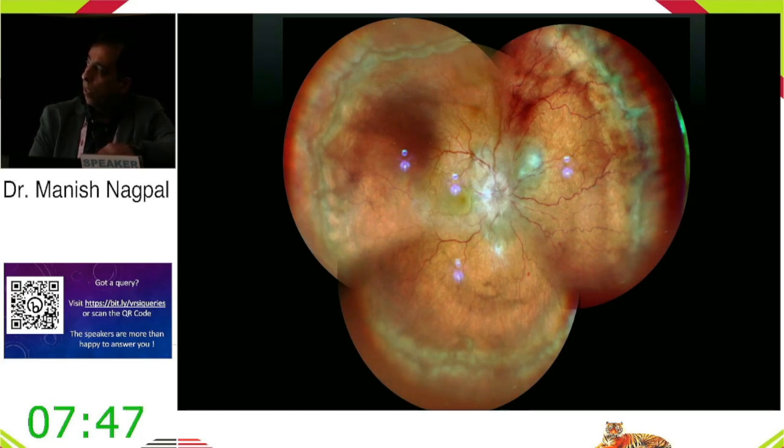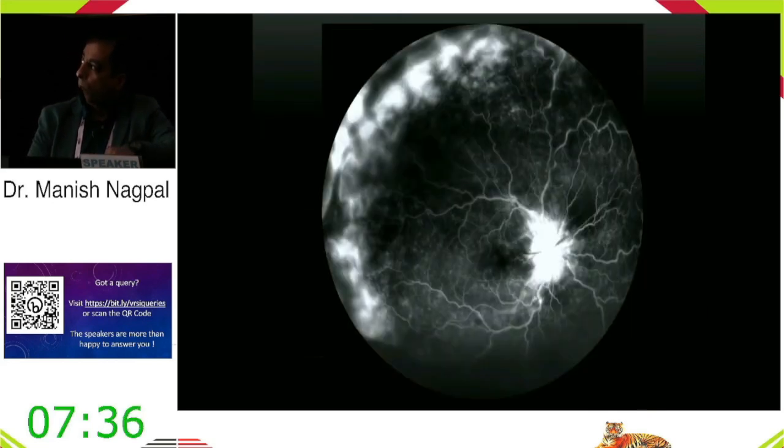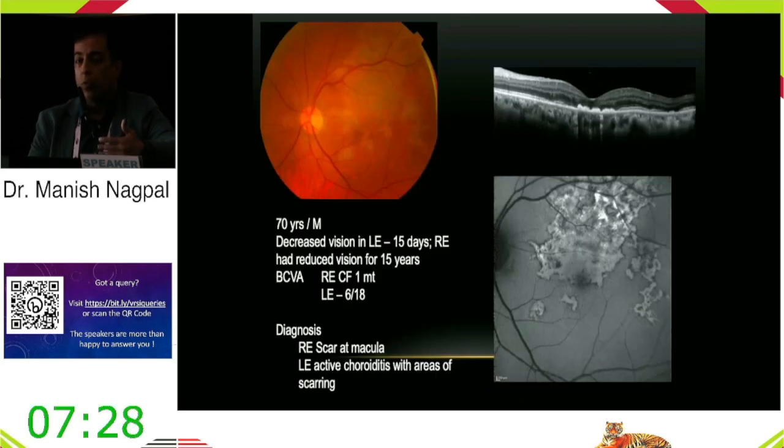You can see the peripheral extent of the lesion in these inflammatory lesions. And here you see the ICG where the active areas are there, multifocally spread out. And then you do the wide field mode to look at the FA where the leak is happening. This tells you the activity of the condition, and as you treat, you can follow them up using these modalities.